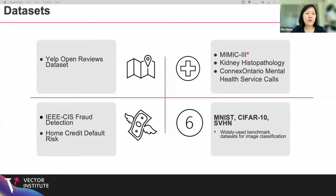In this bootcamp, we also provided different types of data sets to our participants. There is a text-based data set, the Yelp Open Review data set, which is used by some organizations for sentiment detection. We also provided the fraud detection data set as well as the home credit default risk data set, which were used for fraud detection. And there are also the MIMIC data set and the mental health data set, which are used for health services.